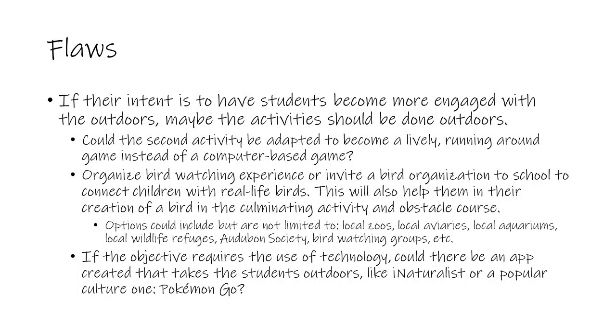I also feel, since Cornell is kind of the authority on birds next to the Audubon Society, that they could have given schools and educators tips about how to do bird watching on a budget or how to do it in an urban area. They could have given advice about how to invite a bird organization to the school so they could connect children with birds.